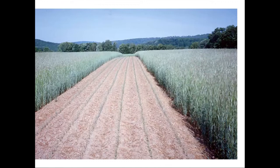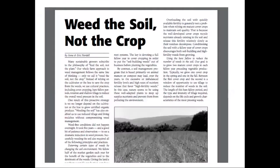They have a great publication called Weed the Soil, Not the Crop, which came out in 2009, which synthesizes a lot of things they learned over the years. And it talks about their approach of every other year fallowing and how they've used that to basically reduce their weed seed bank to zero. And now they actually cultivate more to benefit the moisture for their crops, because they don't irrigate, than they do to cultivate to destroy weeds.